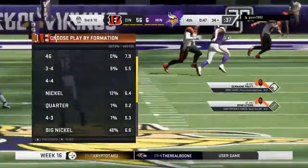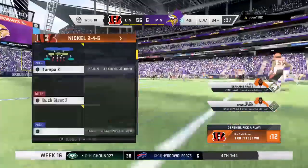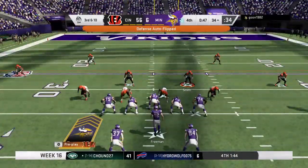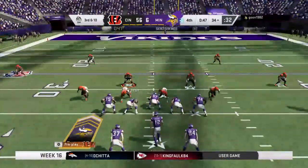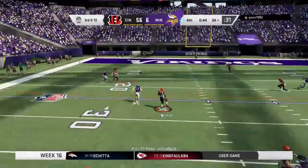Another throw on second down, and this one incomplete as well. Tight end Irv Smith, the intended receiver, but now it'll be third down. This offense was on the move. Now 2 straight incompletions have them looking at 3rd and 10. Operating from the gun, Freeman.